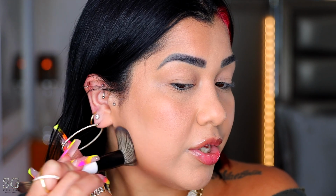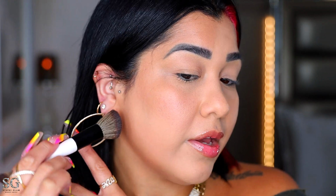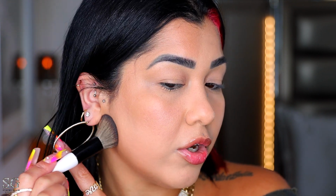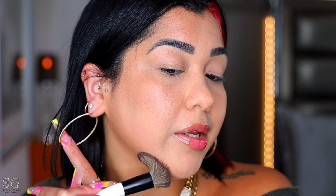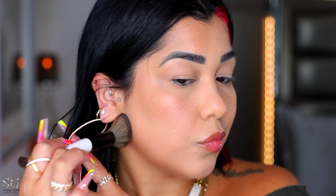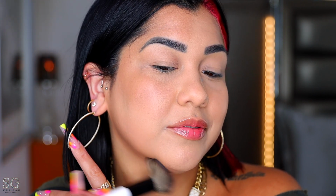And this is gonna hide your double chin. So you're gonna apply it right here directly at the bottom of your neck, but you're also gonna go a little bit on top. See how I'm applying a little bit of the bronzer on my face, and then I'm bringing it right here at the bottom of my neck. That's exactly what you need to hide that double chin. Look at that, with and without.